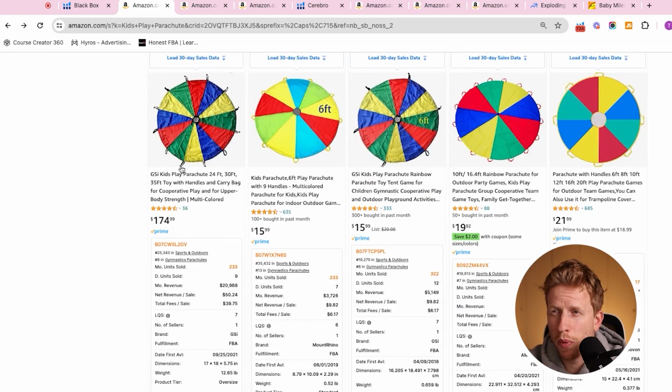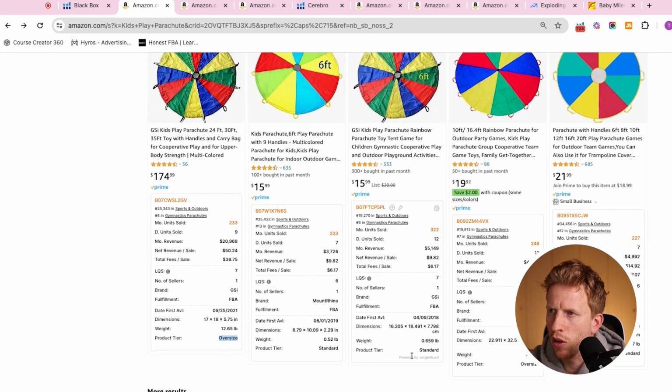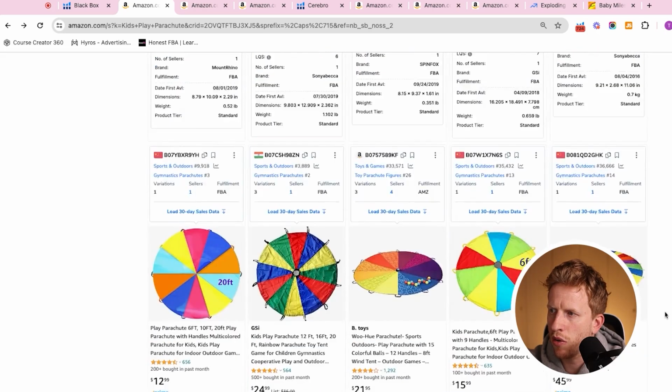I think these would probably pack up pretty small. What you could do is fold these up, then you could get them vacuum packed, so they go really small. They're not going to be expensive to ship. You can see as well, some of these, the size is standard. Some of them are oversized, which is a big deal when you're looking at your fees. But it looks like a lot of them are the standard size, so the Amazon fees shouldn't be crazy high.